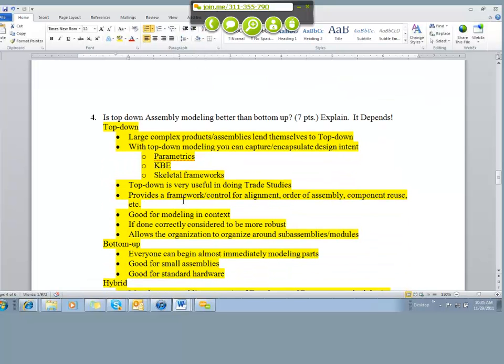Question number 4 was really talking about a top-down approach or bottom-up, which is better. Well, it really depends. And so I was looking for a discussion if you kind of argued that a top-down approach was better, then you needed to talk about it's really designed to be for large, complex assemblies is the reason you would do it.